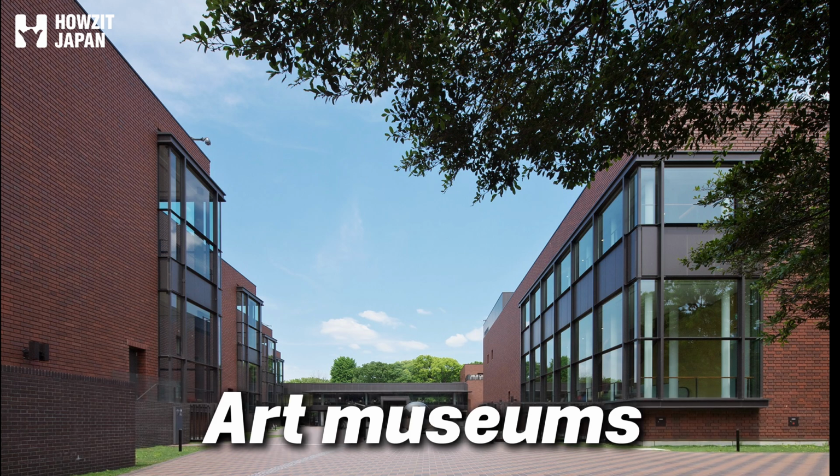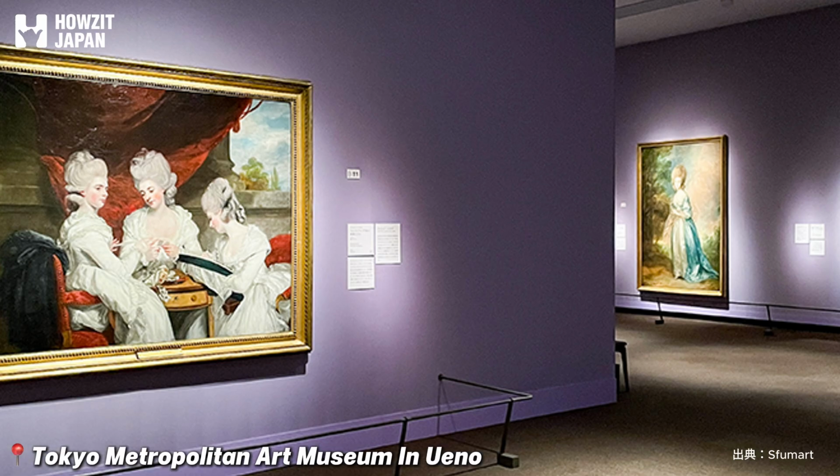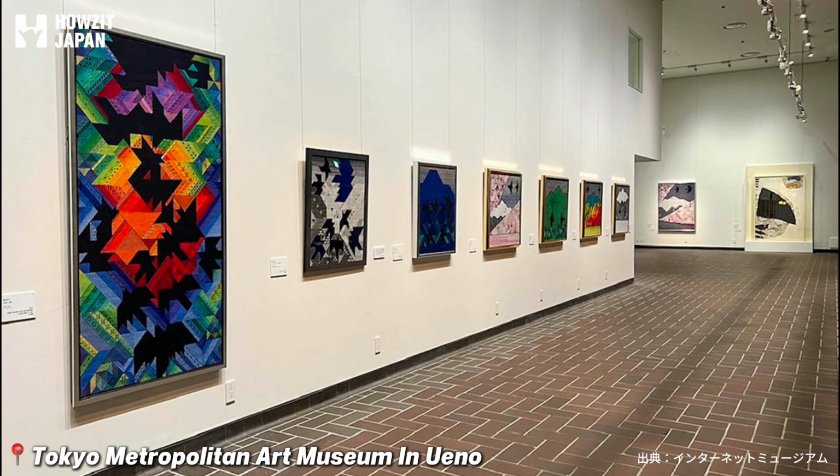Art museums. Tokyo Metropolitan Art Museum in Ueno Park. Explore diverse art collections from Japanese art to international masterpieces. A great place to see some art and warm up.